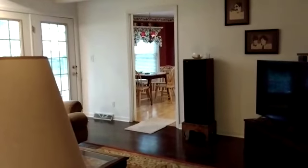So I pulled it all up, which was just a fun job in itself, and we went and did hardwood floor, and it turned out really nice.